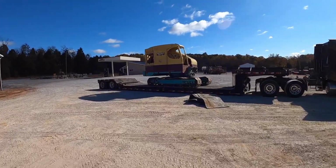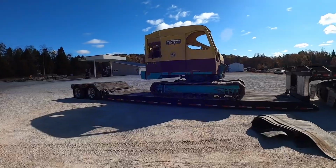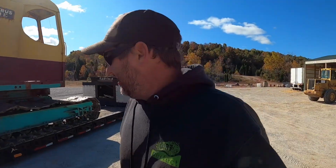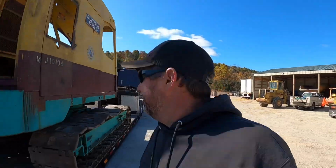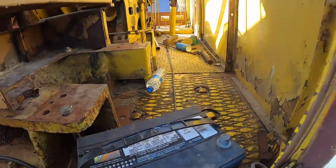Well, guys, look what has rolled in this morning. Now the question is, are we smart enough to get this thing fired off, unloaded safely without Frank? One way to find out. Let's see if we can make it happen.